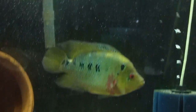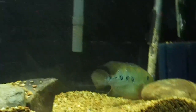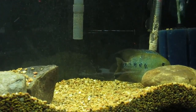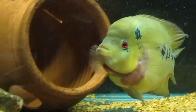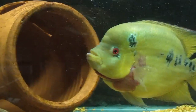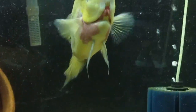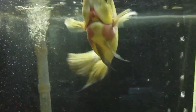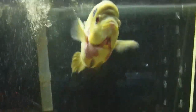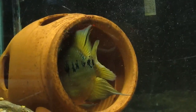I'm trying to think of how to word this. I guess the real reason why I haven't tried wild caughts yet is because there's a lot that goes into wild caughts before you can actually introduce them into a tank. And when I say introduce them into a tank, I mean before you introduce them into your main system or a community tank or whatever you're going to put them in. Before you can do that, you really need, and this is with any fish really, not just wild caughts.